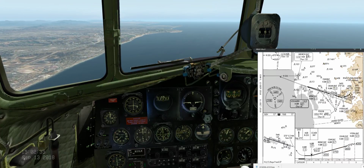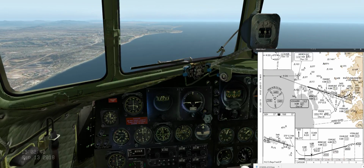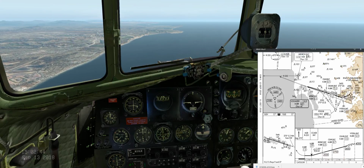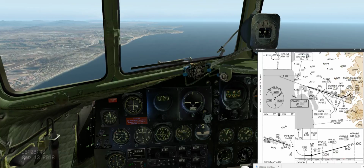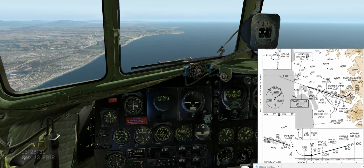All right, and we got our altitude restrictions here. I don't think he's going to take us all the way out to Vida. Maybe, never know. We'll see what happens.